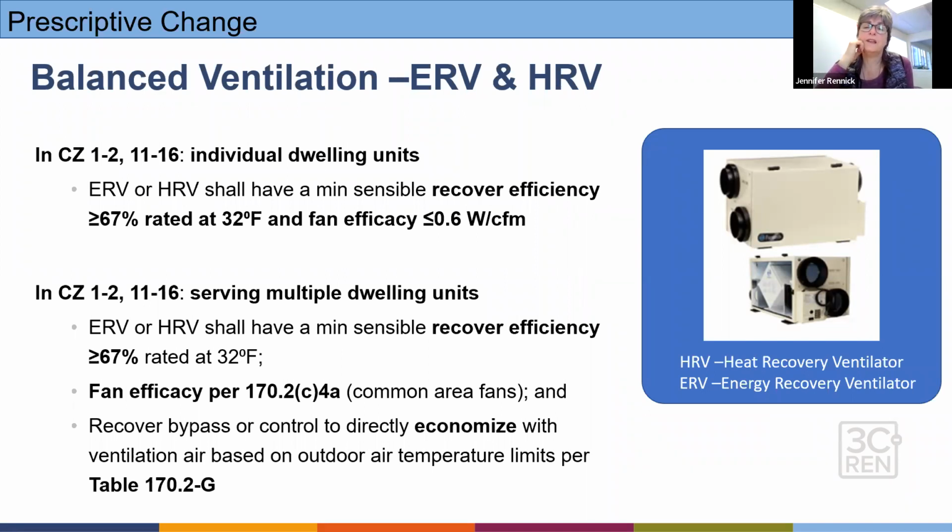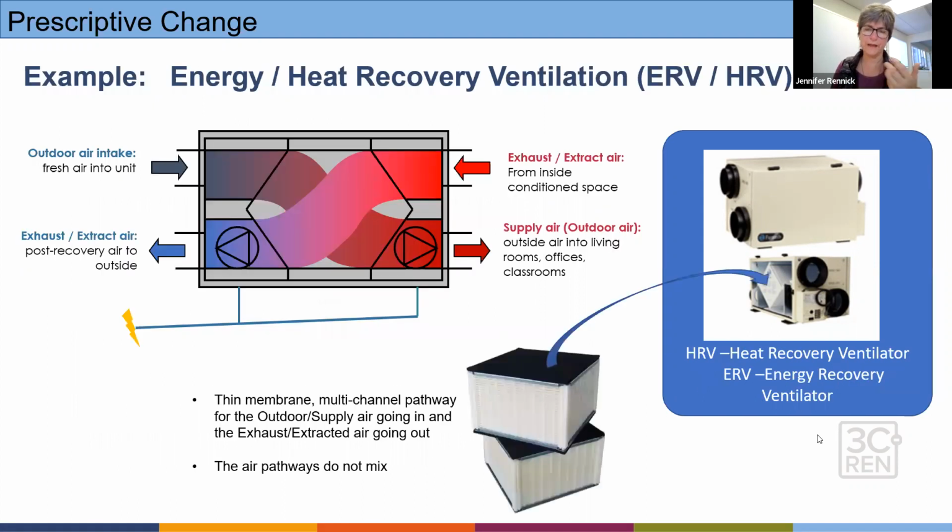Balanced ventilation, so ERV and HRV. And the next slide coming up, we've got an example of what that looks like. What's new to the code is specifically addressing energy recovery ventilation and heat recovery ventilation systems. The idea is that you would pull outside air into your house or into the dwelling unit to meet your fresh outside air requirements, and then you would exhaust the air from inside the conditioned space. These 2 paths of air would go through a thin membrane. It's a multi-channeled pathway. The 2 air pathways don't mix, but the membrane is so thin that the heat and the energy can transfer between those airflows.